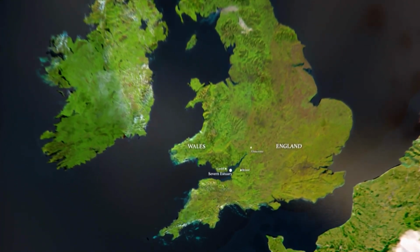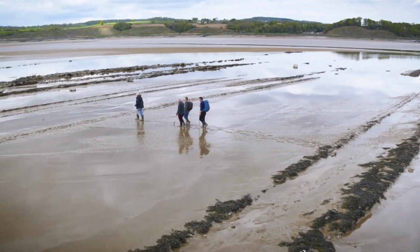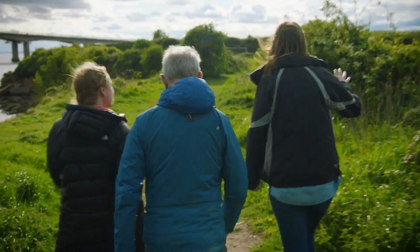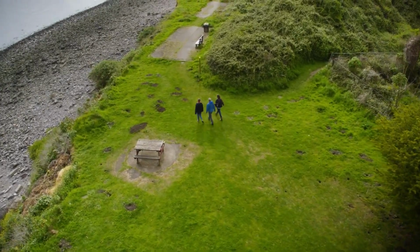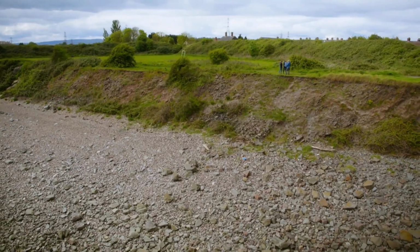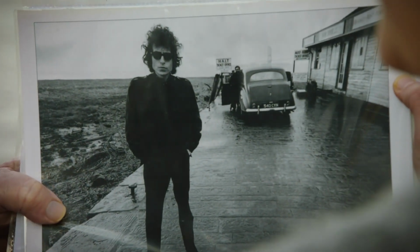This week, we're in the southwest, on the Severn Estuary. We'll be investigating what caused a massive explosion on these two barges. We suddenly hear this great whoomph. We'll be finding out how an entire medieval village just vanished. So the churchyard is disappearing into the sea. It would appear that way. And what brought Bob Dylan to the River Severn? That's a very cool picture.